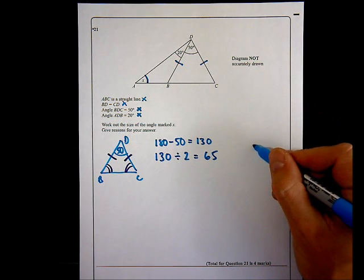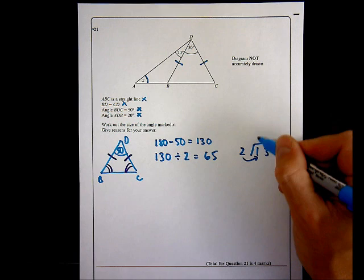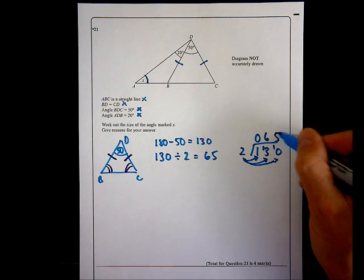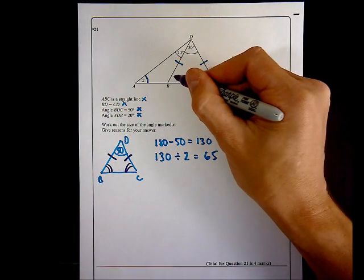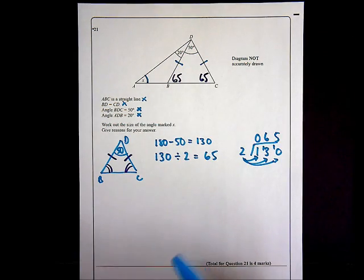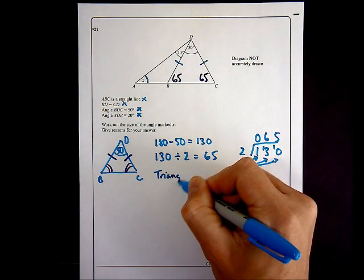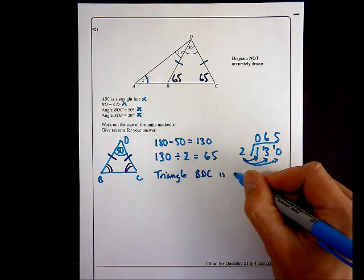And again, if you're not sure, you can do the bus stop. 2's into 1 doesn't go. 2's into 13 goes 6, remainder 1, and 2's into 10 goes 5. So I know that each of these angles is 65 degrees. I'm going to write that on the diagram at the top. Now in the question it does ask me to give reasons for my answer, so I'm going to write down that triangle BDC is isosceles.